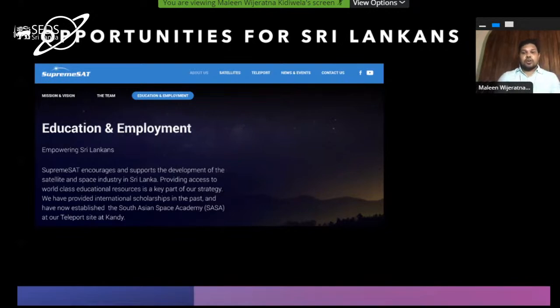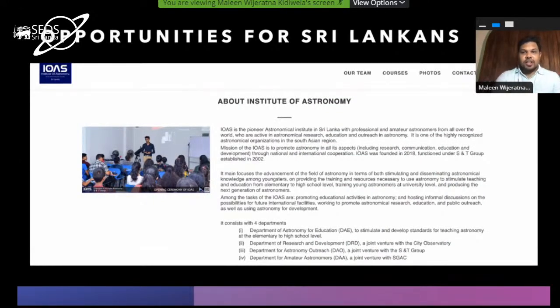So one thing you can do is follow them, and if you're interested in space sciences, SupremeSAT is a good organization to get in with. I think they are at a pioneering level where they're looking into the South Asian space. They're planning to establish the South Asian Space Academy in Kandy, and that knowledge base will be present for Sri Lankans in the future. I think within the next 5 years, they will develop this huge academy for space exploration. It's an exciting opportunity for Sri Lankans, because this is empowering Sri Lankans and not anywhere else in the world.